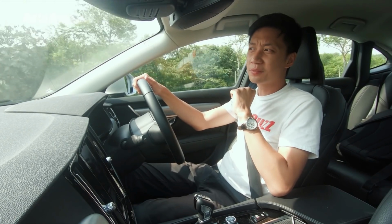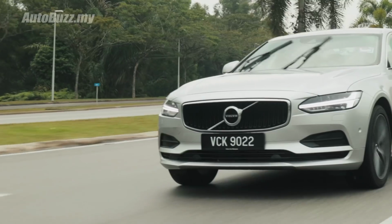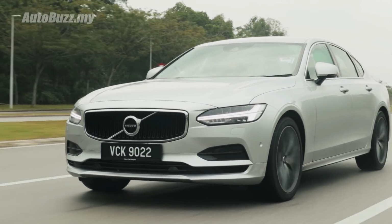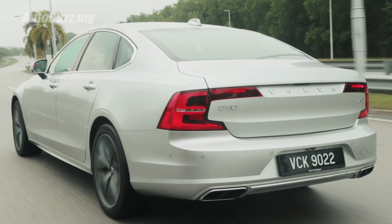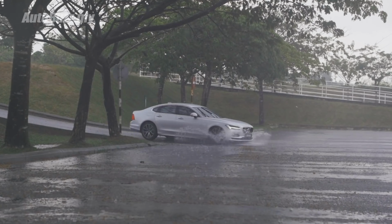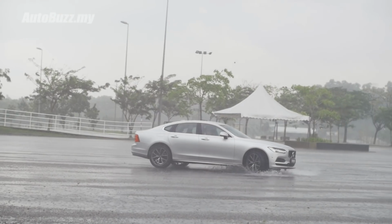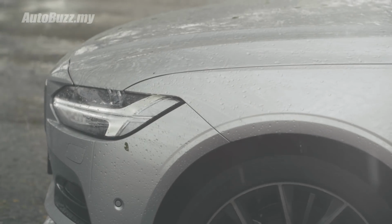But that's the thing, you don't buy a Volvo expecting it to be a super sharp driver's car. They drive really well, but they're not about being incredibly engaging or even hair-raising, but instead more about being understated, calming, sturdy. And in that sense, I think the Volvo just nails all of the above.